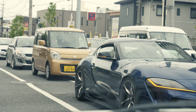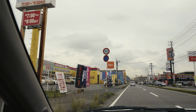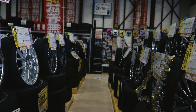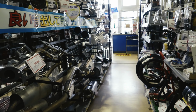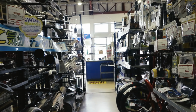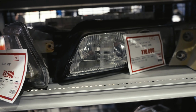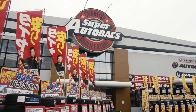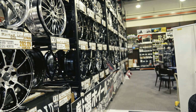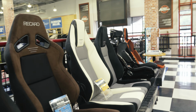What city trip would be complete without a trip to UpGarage though? This time it was a small one in Oita, the city right next to Beppu. I sadly didn't find anything, but the staff was super helpful and tried to find all sorts of parts for me in their UpGarage network. I also popped quickly into a Super Autobox store to see what they had and to see if I could find a new battery.